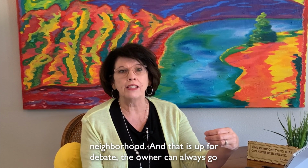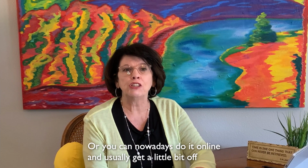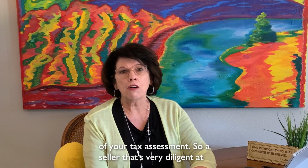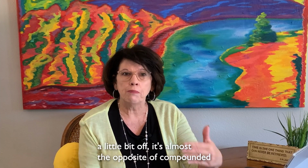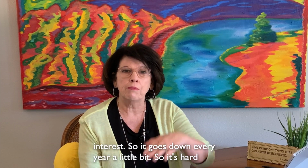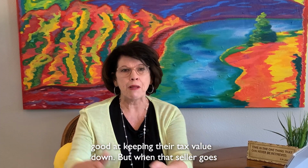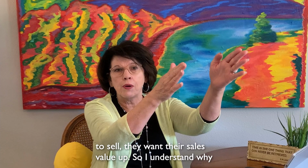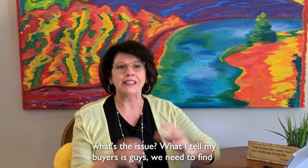The owner can always go and protest their taxes. You can go down to the county and do it, or you can nowadays do it online and usually get a little bit off of your tax assessment. So a seller that's very diligent at doing that every year, if they protest their taxes and they get a little bit off, it's almost the opposite of compounded interest. So it goes down every year a little bit. So it's hard to fathom, so your house doesn't go up as much. So they're very good at keeping their tax value down, but when that seller goes to sell, they want their sales value up. So I understand why you buyers are looking at the different figures and thinking, what's the issue?